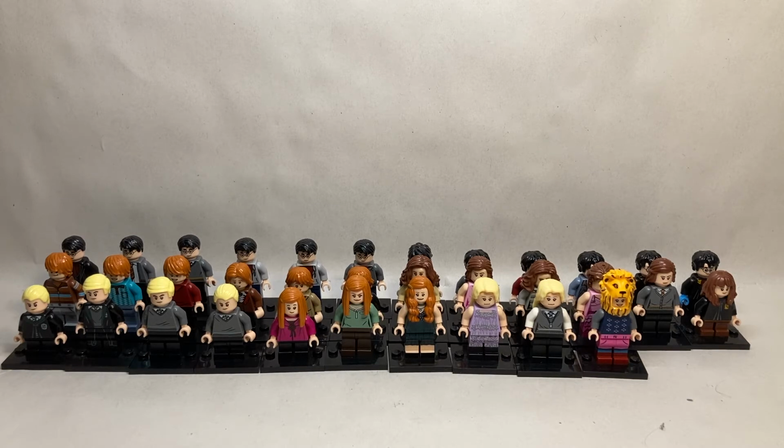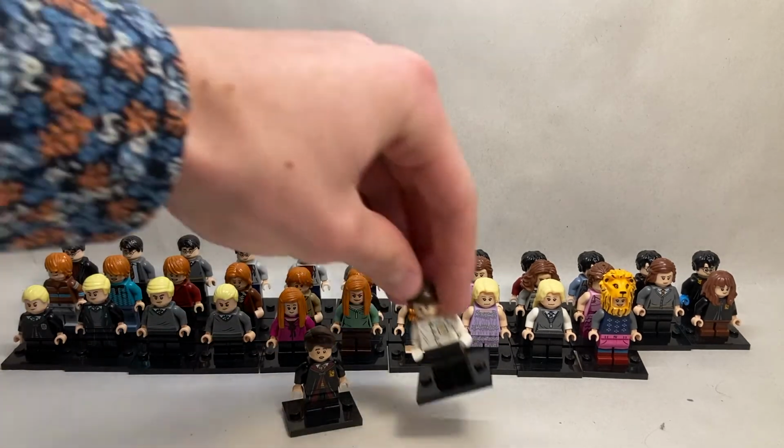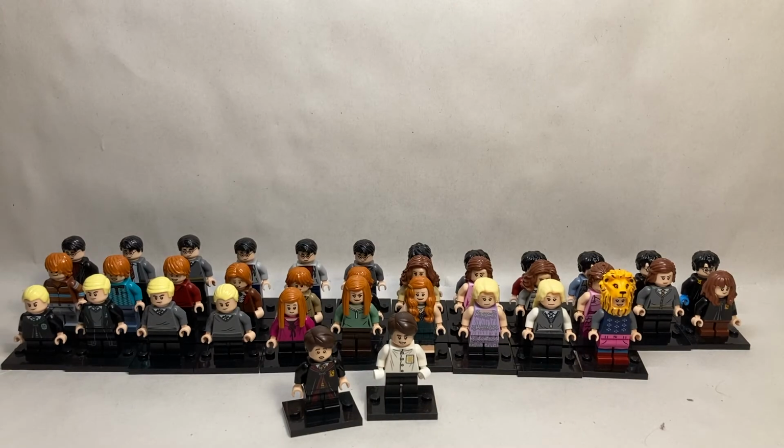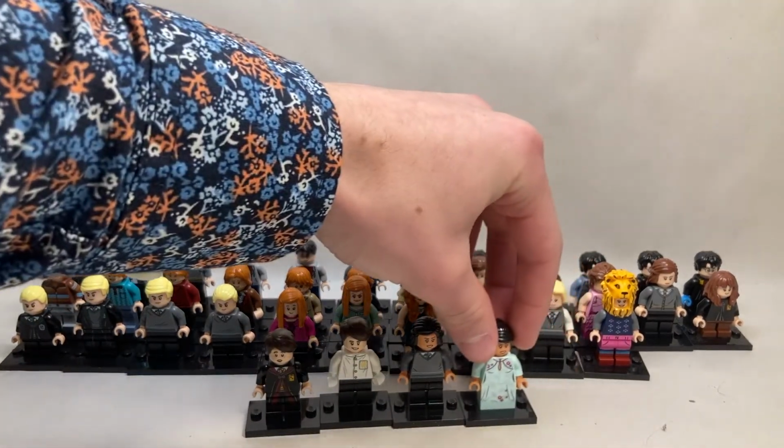Next, we're going to have four different figures that have two variants each. We're going to start off with Neville. We have him from the CMF series. And then we have Waiter Neville from the Astronomy Tower set. We have two versions of Cho Chang from the Student's Accessory set, and then from the Advent Calendar.